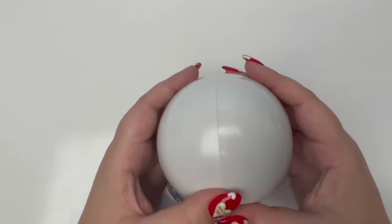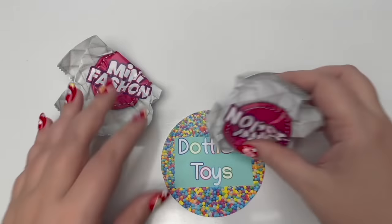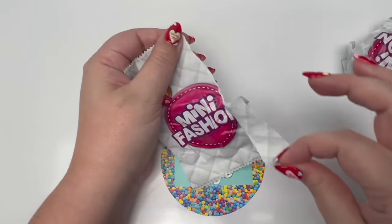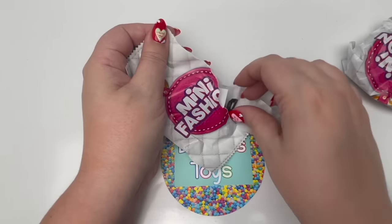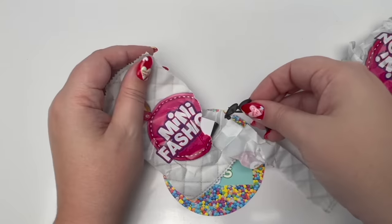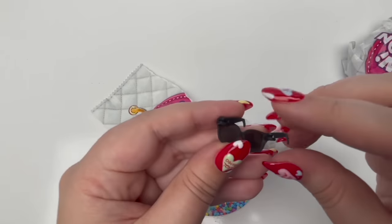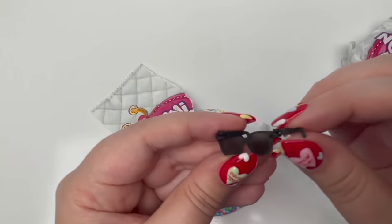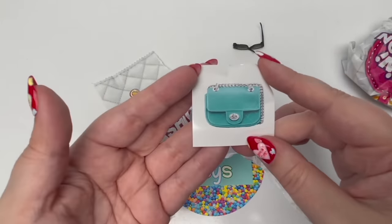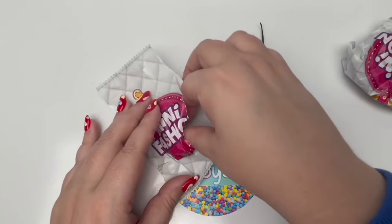Let's give it a pop. One, two, three. All right, let's go ahead and do what we did before. Let's go ahead and open up our little accessories first. I think these accessories are really, really cute. Well, looks like we have three repeats, which, oh no, our little glasses broke. Let's just see if I can just hook it back in there. Yeah, it works. And it looks like our little sticker is this very beautiful robin's egg blue. I love this color. Let's see what else we have.